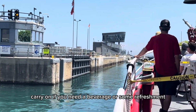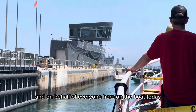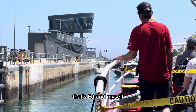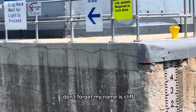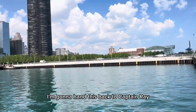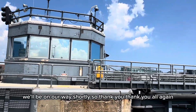If you need a beverage or some refreshment, Manny's there at the bar waiting for you. And on behalf of everyone here on the boat today, that's Captain Ray, that's Manny, that's Ed, and myself, we do again thank you for being here. And if you have any questions, don't forget, my name is Cliff. I'm right here to chat with you. So thanks again, everyone. I'm going to hand this back to Captain Ray. We're going to get docked up here for a little bit. We'll be on our way shortly. So thank you all again.